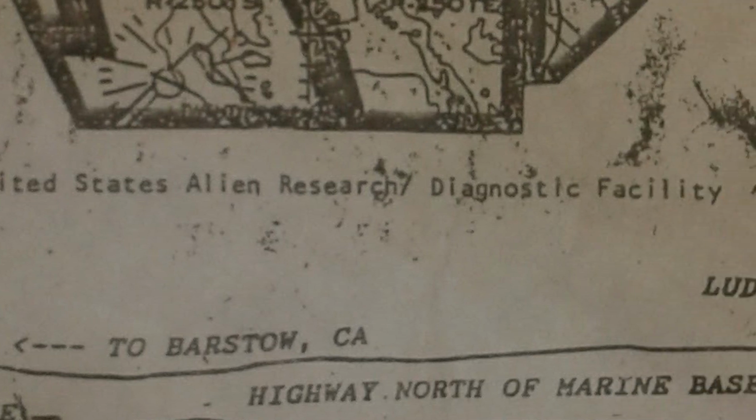The documents appear to be legit. They seem to be approximately 40 to 50 years old. We're looking at it and they seem authentic. The implications behind these maps could reveal a whole underground labyrinth, subterranean tunnels that lead all across the United States. But if you look closer at one of these images, it reveals a base right off the coast of Malibu.